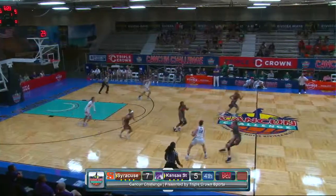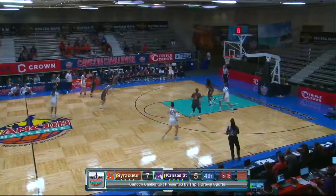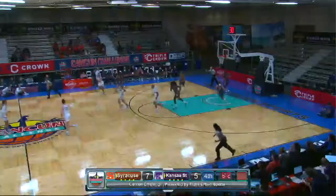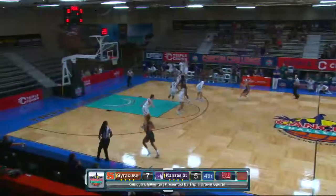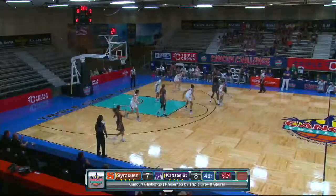Goff in some trouble. Passes up to Ranky. Now to Williams. K-State gets across midcourt. Williams down to the corner. Wide open Carr. Three-pointer. Good for Carr! Wildcats hitting three-pointers early. Down 9-8 to the 14th-ranked Orange. 6 minutes to go, first quarter.